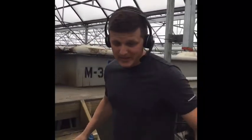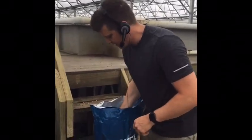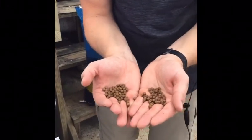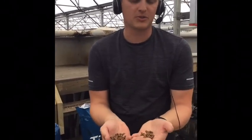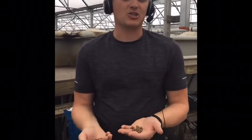So the feed that we're using has got a lot of soybeans in it. Much like these have been grown right here in Iowa, in some of the corn and soybean fields. The feed is little small pellets, and we want to make sure the pellet is small enough that they can chew it, but big enough that they're really able to attack it. The other thing is this feed floats, so when it's thrown on the water, it stays on the surface, so the fish have plenty of time to go up and grab it.